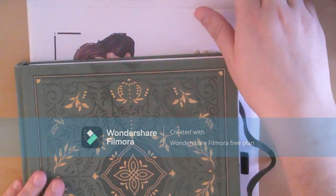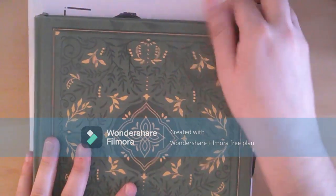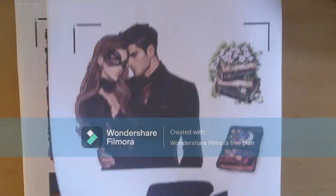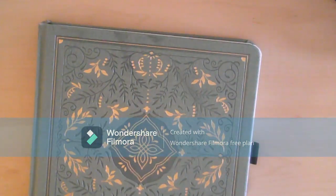So today we are going to be doing my January setup and January month in review for the books that I read. I just want to let you know what I have here. I have my Archer and Olive 8x8 notebook. This is in the storybook collection. I have this clip art that I put on my Cricut, printed it out, and cut it out with. I will link the shop down below.